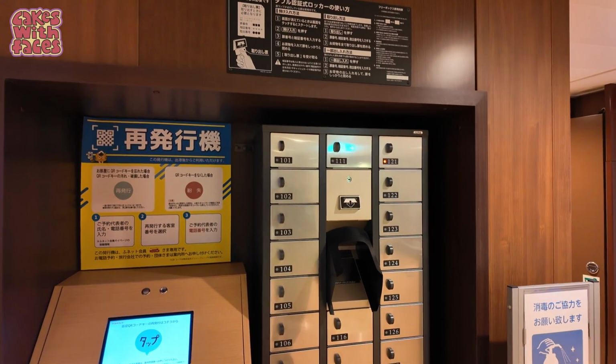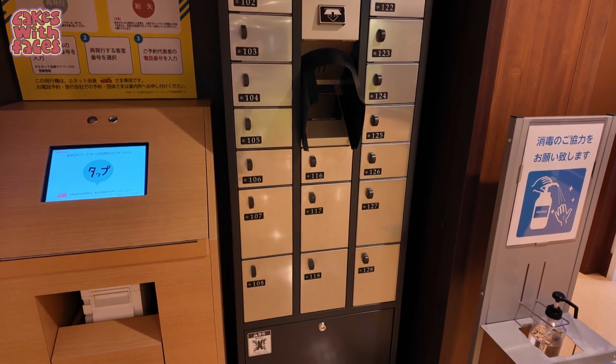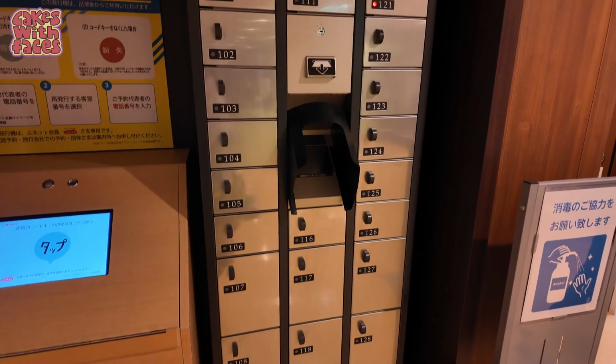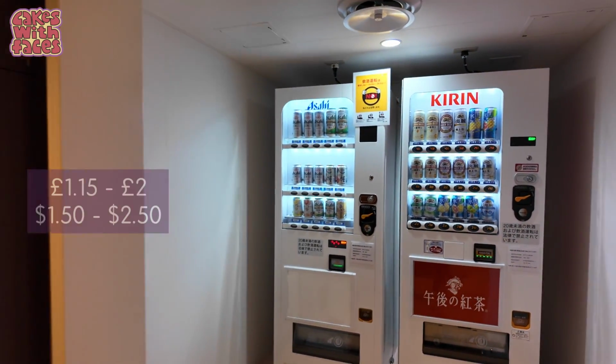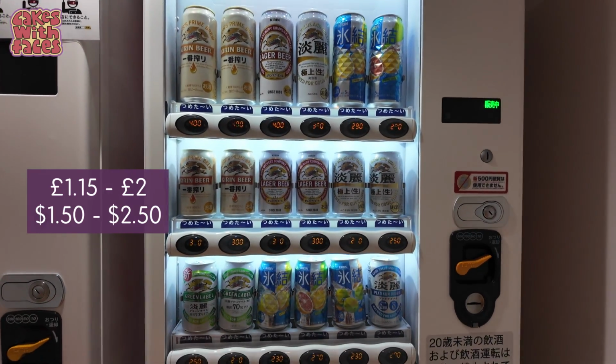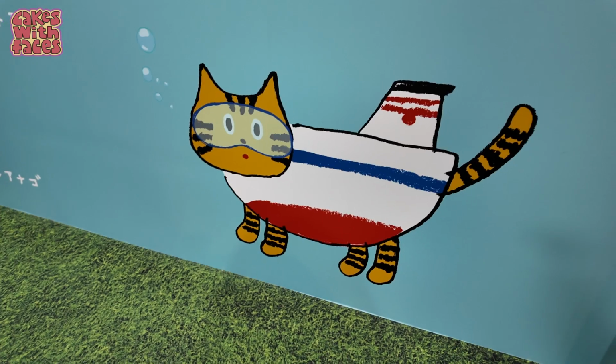Just next to the shop there's some little safe lock boxes. You could put your valuables in. I guess if you're staying in one of the communal rooms, you could put your valuable items in here to keep them safe. And some more alcohol vending machines. Or your favourites. There's a little kids play area in here, also starring Funeko.